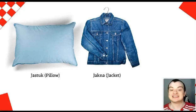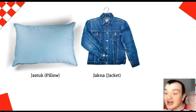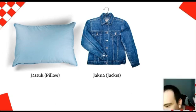Right. So we have words such as jastuk, jako dobro, joj. Good examples. Jakna. Notice in English it's jacket, with a hard J, but in Croatian, jakna. Imagine a Y was there if you're having trouble pronouncing the Croatian J. Jaje. There you go. Jastuk, jakna, jacket, pillow. Okay? And it's always read as Y.